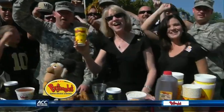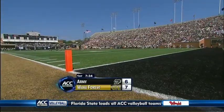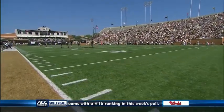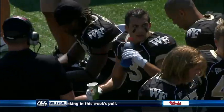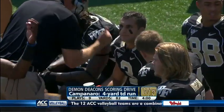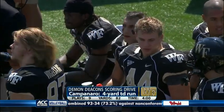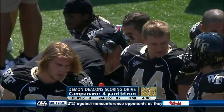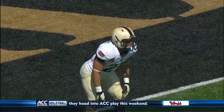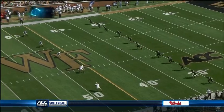Everybody's out here with the fatigues. It's a military theme day today in many areas of the ACC. Right now, Wake Forest leads Army 7-6 after their 9-play march of 82 yards. Took them about 4 minutes to do it. Steve, I'd say both these defenses have their work cut out for them today. Both offenses came to play from what we've seen here in the first quarter. You saw Campanero had 5 touches in that 9-play drive, including the touchdown run.